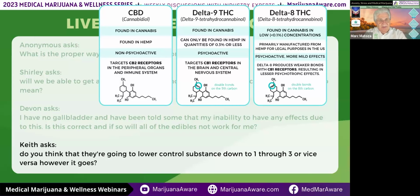Now that has tremendous impact. First of all, I'd like to have it not scheduled at all. It shouldn't be scheduled at all, but that's my opinion as a practitioner. But even if it's scheduled as a Schedule 3, it's a huge benefit over being scheduled as a Schedule 1. You'll be able to get a lot more research done. More importantly, the cannabis firms and dispensaries will be able to get banking and also, with their taxes, be able to write off a lot of things. So it has a tremendous impact on moving the industry forward.